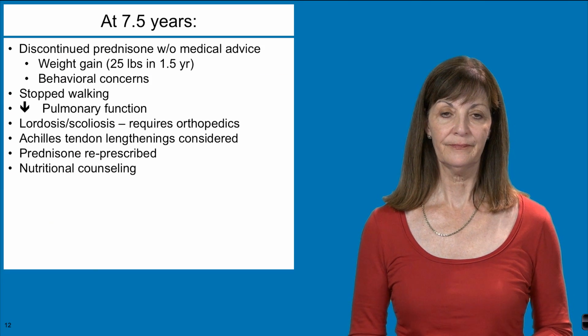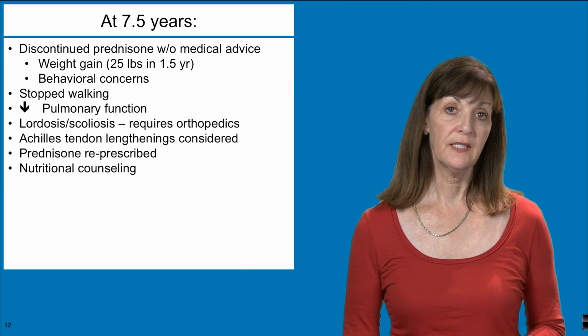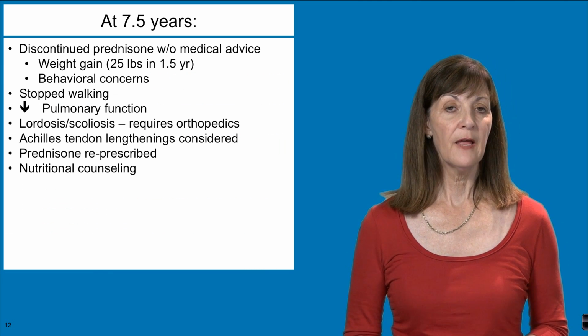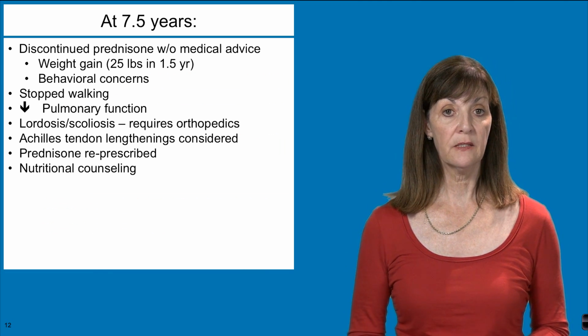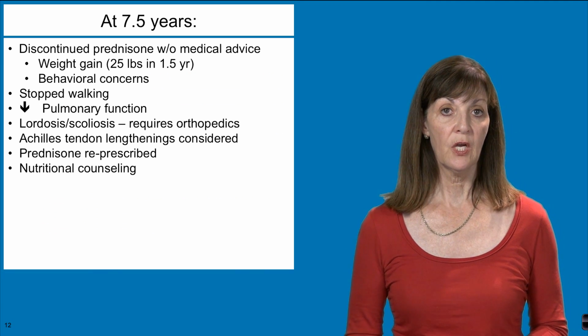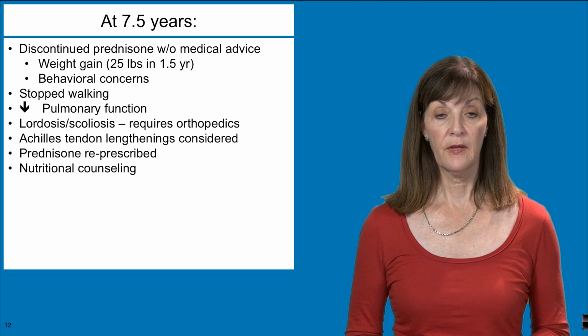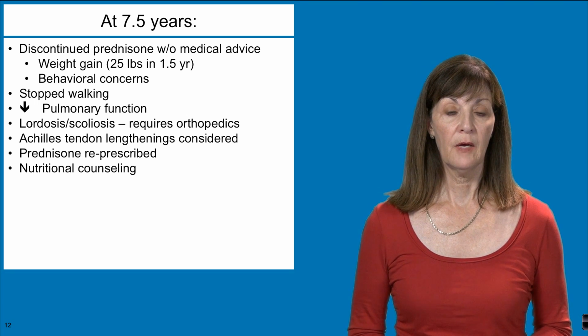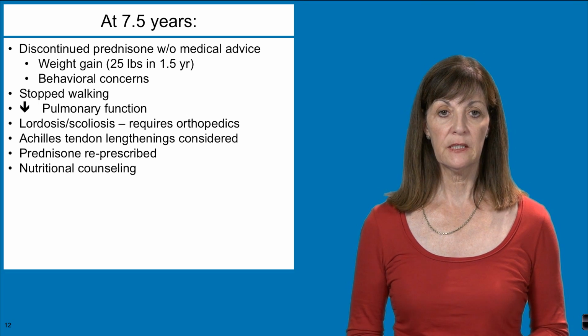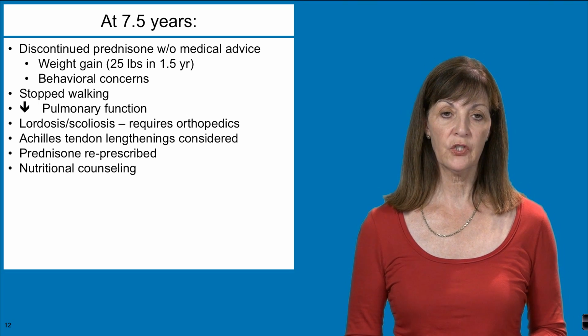At 7.5 years, he discontinued the prednisone without medical advice because the family was concerned that he was gaining weight. And he also had behavioral issues which exacerbated with the prednisone. As a result, he ended up stopping walking, and when he came back to clinic, he had reduced pulmonary function.